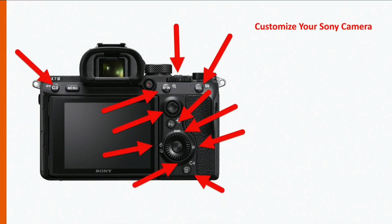Additionally, an important thing that a lot of people don't think about when it comes to mirrorless cameras, or at least Sony's mirrorless cameras, is that every single aspect of the camera, just about, is fully customizable. So regardless if you're coming from another body or not, every single one of these buttons you can customize to your liking. You have a menu system in there that allows you to say, C1, C2, C3, C4, all of them can be customized to certain features.